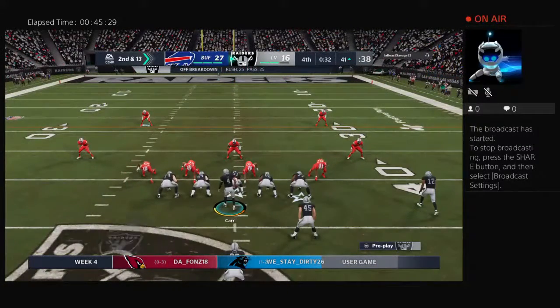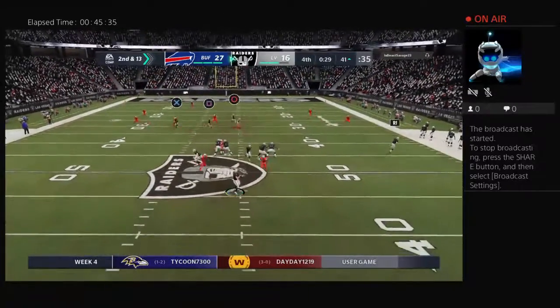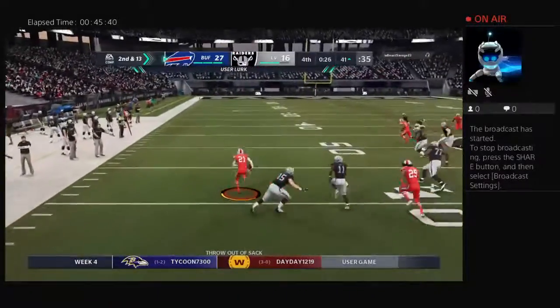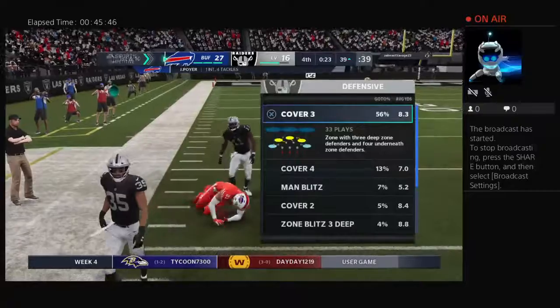Behind the chains, 2nd and 13. Now they'll throw with Carr. This is intercepted, and that should do it. Picked off by Jordan Poyer. And he'll take this all the way down inside the 40.